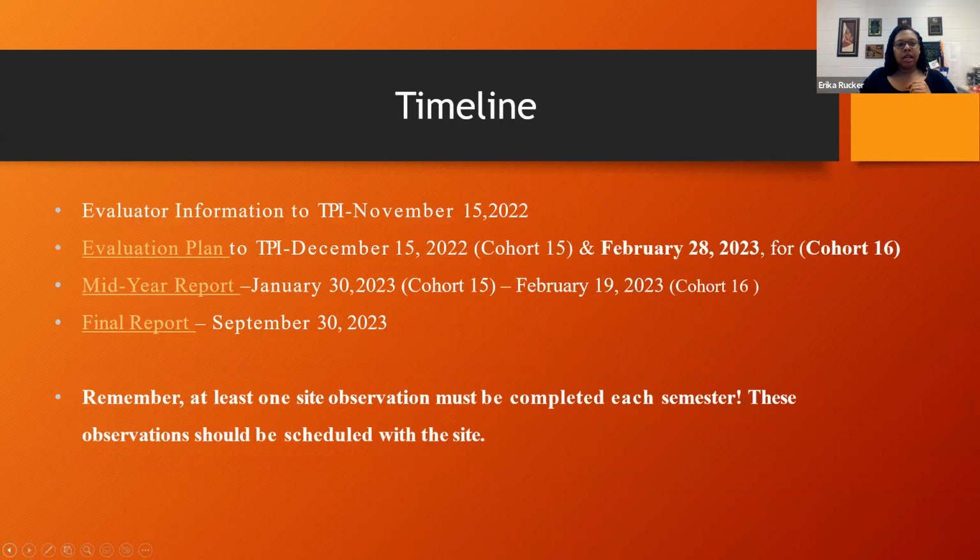So here's the timeline. Your evaluation information was due to TPI on November 15th. If I have not received that from you, please send it to me ASAP in an email, either to me or Linda Williams or both, or Linda Dean. Evaluation plans for cohort 15 were due on December 15th. For cohort 16, which is everybody on the training today, they're due February 28th.